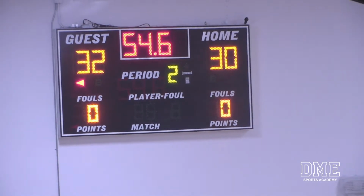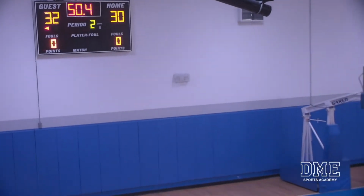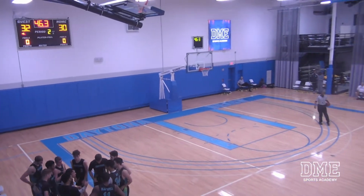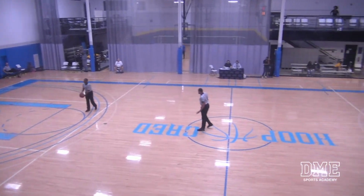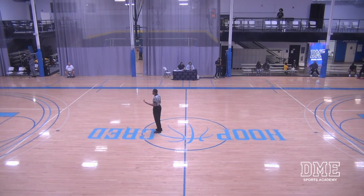We are back for the second half of DME PG White against Combine Academy White. Combine is out of Lincolnton, North Carolina. This is day 3 of an exciting weekend in the 3rd annual Beach and Ball Classic. Momir, what does DME have to do in order to come out on top on this one?